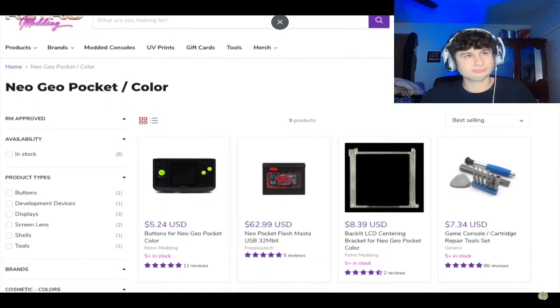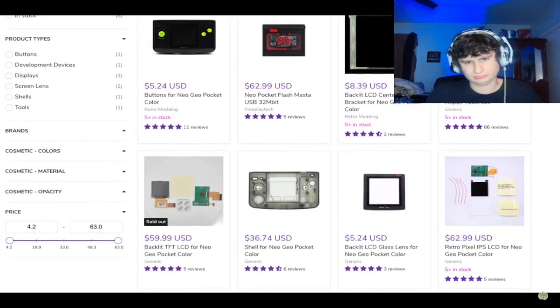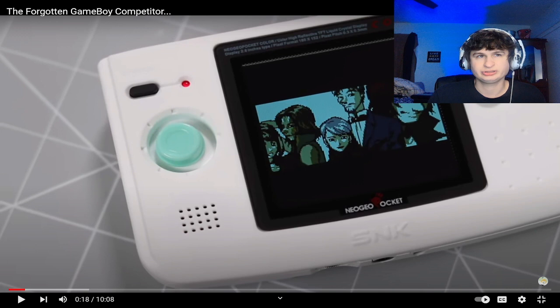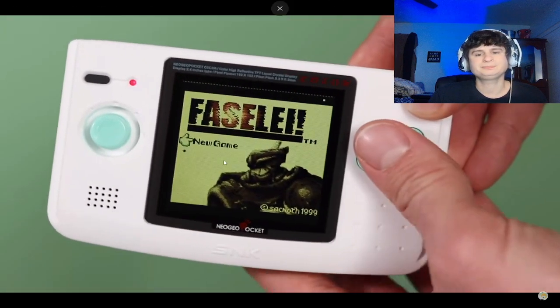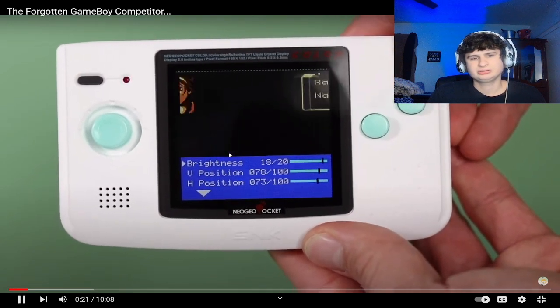But not by retro modding, since they stock all of the parts necessary to make the ultimate Neo Geo Pocket Color. So we can finally experience this beautiful device in all of its glory.